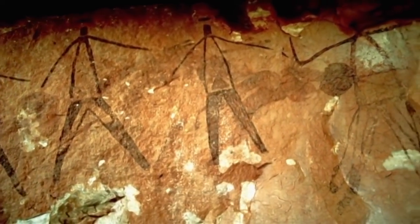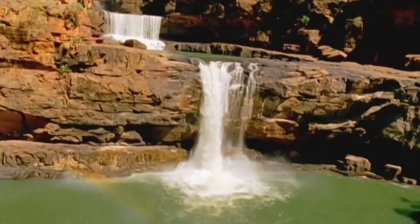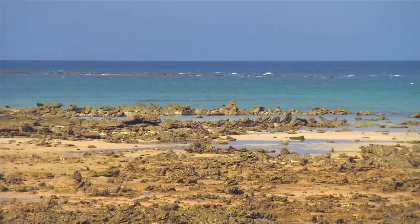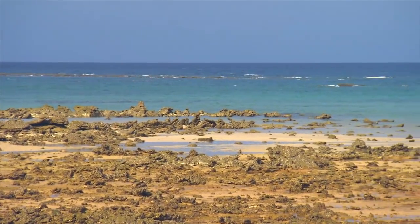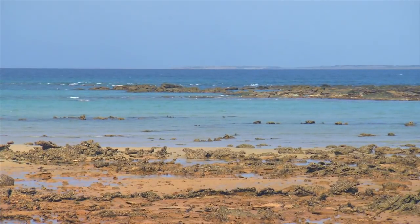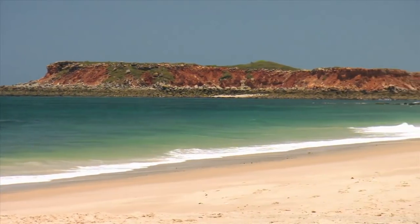But long before they arrived, the Bardi, traditional owners of the Cape, settled on this land some 50,000 years ago. Today, the peninsula remains one of Australia's most remote locations. Yet that isolation is what attracts people to the area, keen to know the history, both of the country and its people.